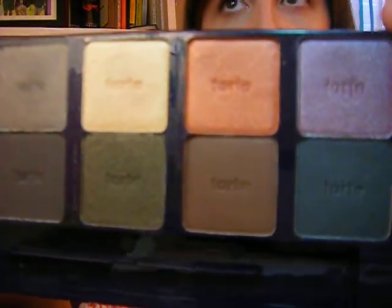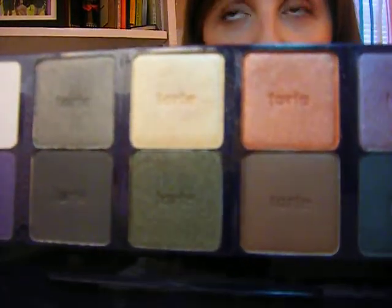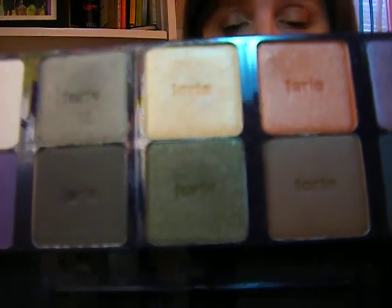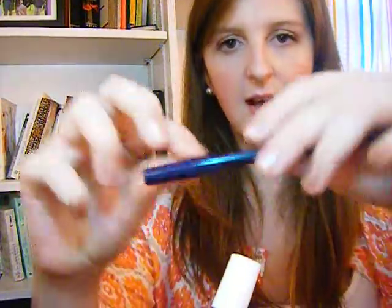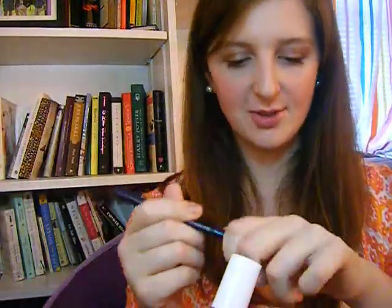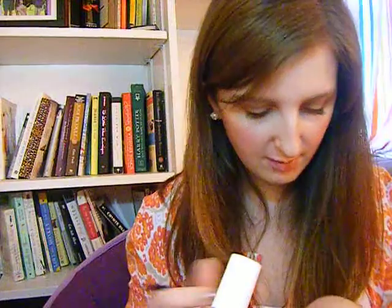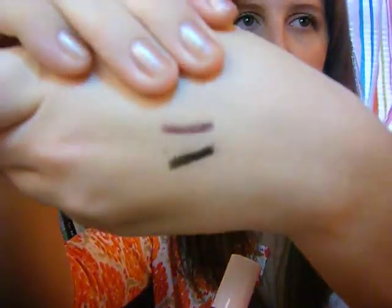The amethyst is gorgeous. I wear the amethyst all the time. Two purples and olive green. Really, really great colors. I have hazel eyes, so I like to wear a lot of color. A couple matte shades in here. Very, very happy with this palette. It also came with a double-ended eyeliner, which I will swatch for you. I'm not going to swatch the entire palette because that would take a while, and I'm not sure I could give you an accurate idea right here.